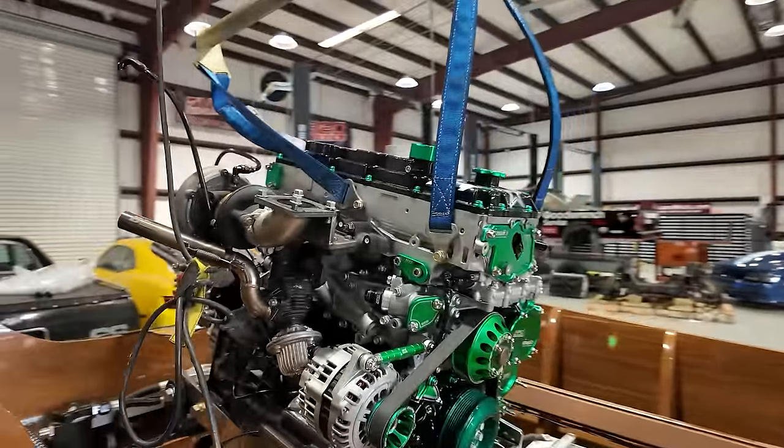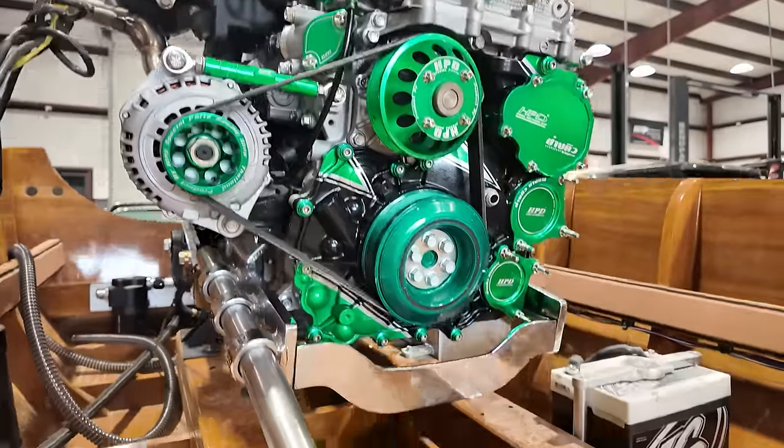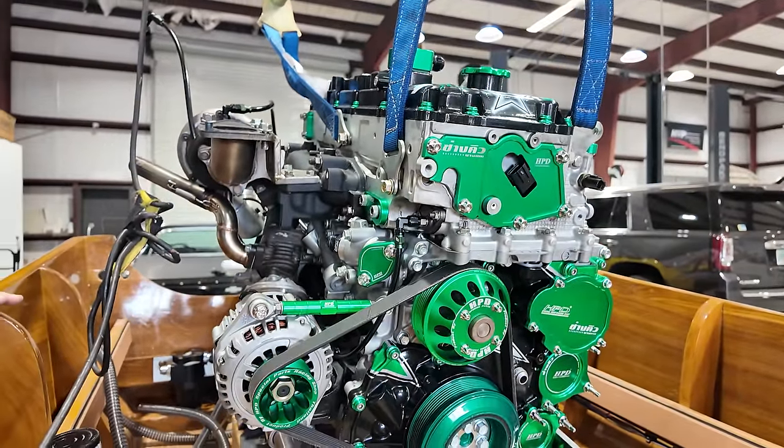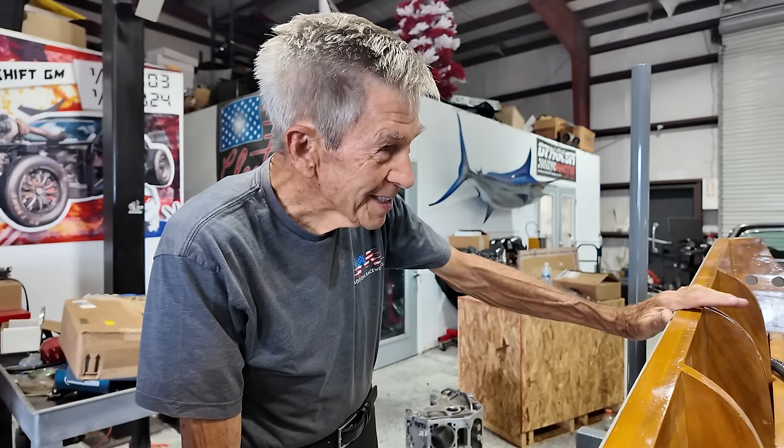That is an exciting time. It's a neat piece, isn't it? And did you show the front of that thing? That is a beautiful piece of equipment. Look at that. There she is. All the green. Pretty cool. It's done up right.